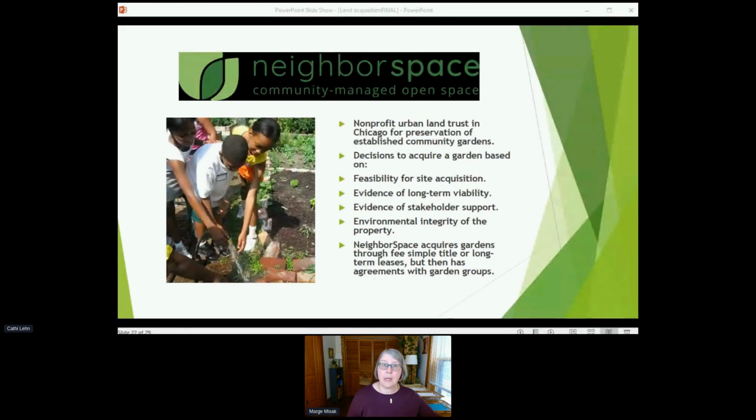And then they would acquire the gardens through either owning them outright, which is fee simple title, or long-term leases. They themselves would get a lease to the garden. And then they actually have agreements with garden groups, because usually there's a lot of nitty-gritty details in terms of putting this kind of thing together. But if you have a lease with someone, they have to be a legally incorporated entity. And most garden groups aren't. So you might have an agreement with the garden group. But underlying that is Neighbor Space, which has a mission for gardening, urban agriculture, holding land for these groups.